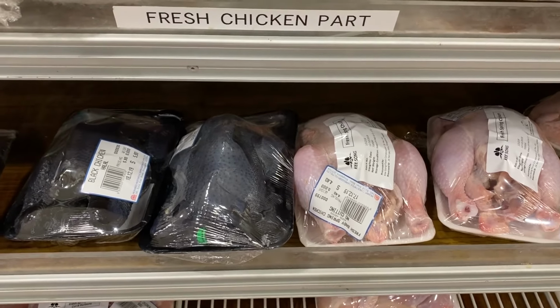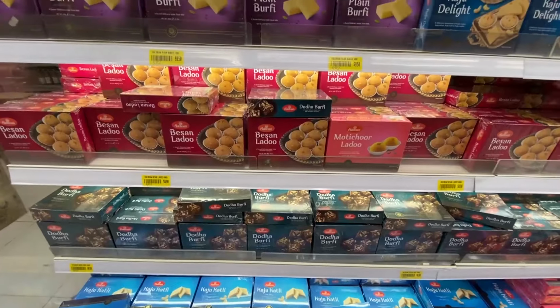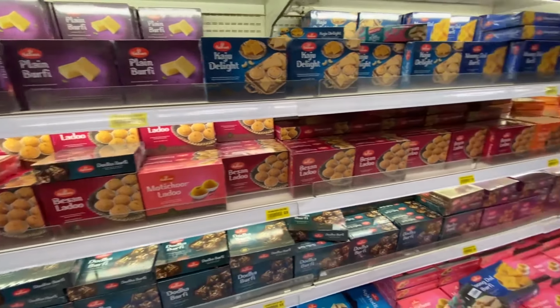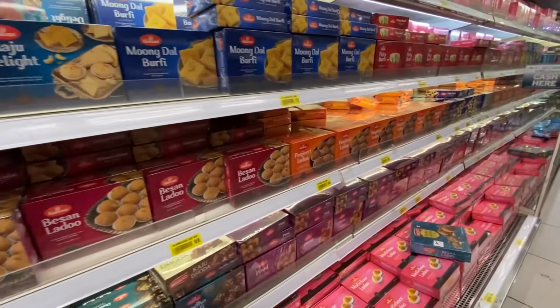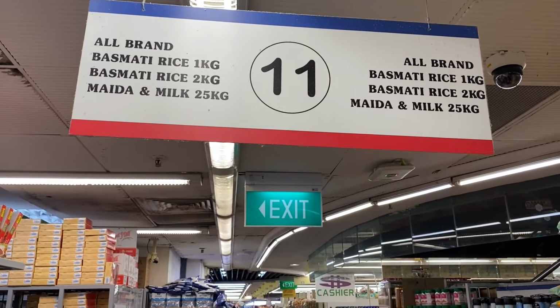The best thing about Mustafa Center is the pricing. You won't get it anywhere easily. The price is the best here. One thing every Indian loves is pani puri, and I'm going to get pani puri from here.